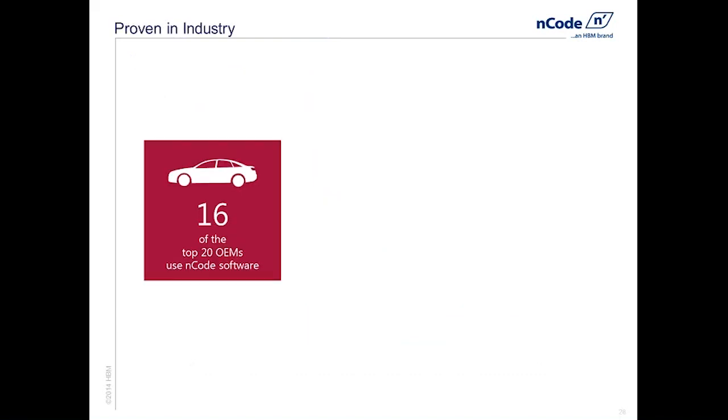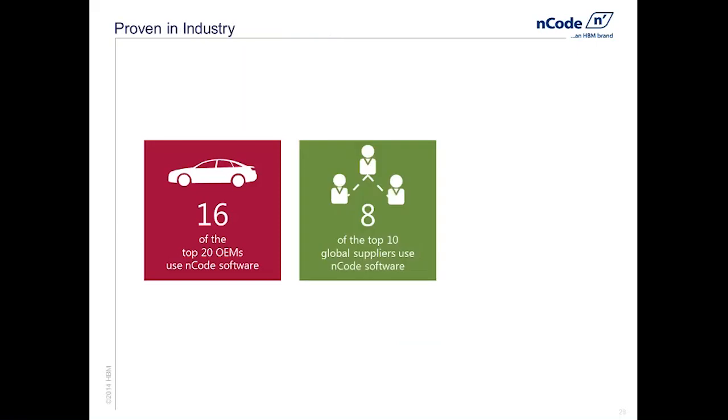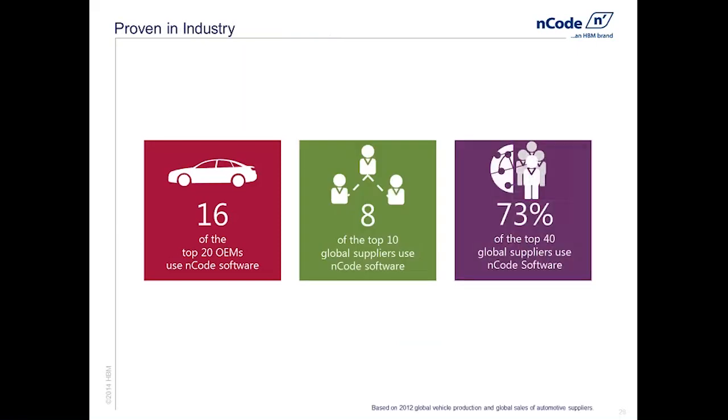And finally, it's perhaps encouraging to know that 16 of the top 20 automotive OEMs use nCode software, 8 of the top 10 global suppliers, and 73% of the top 40 global auto suppliers also use nCode software.